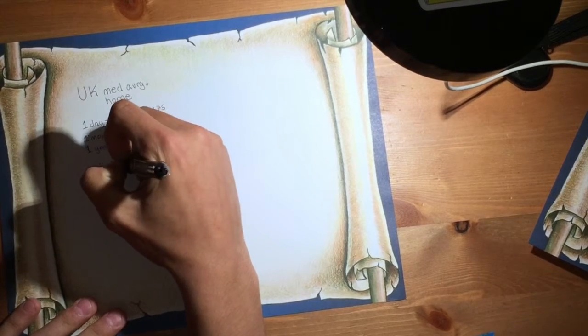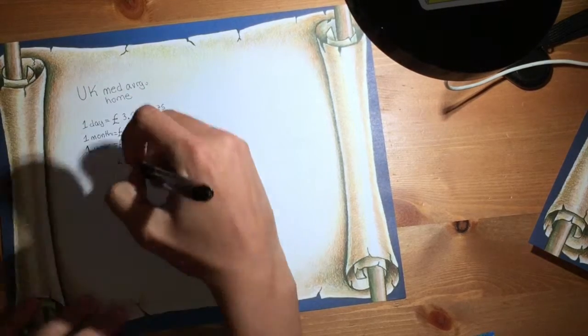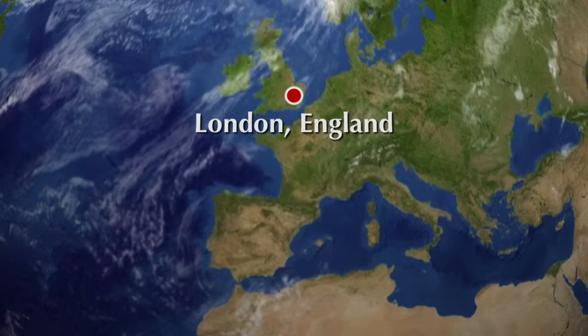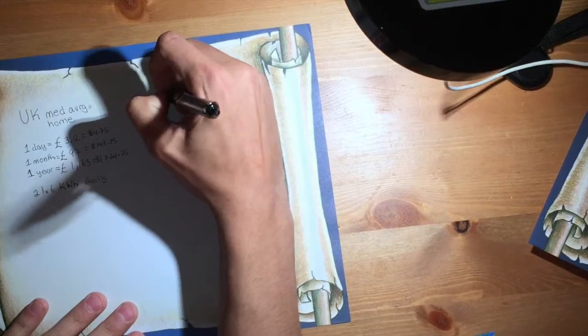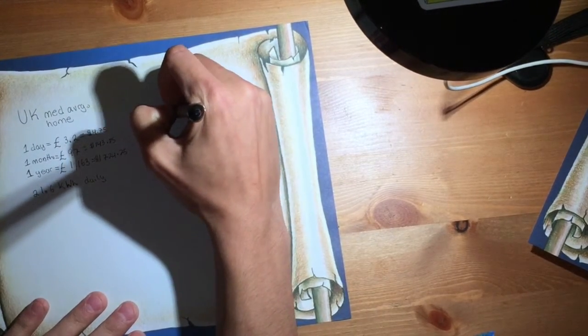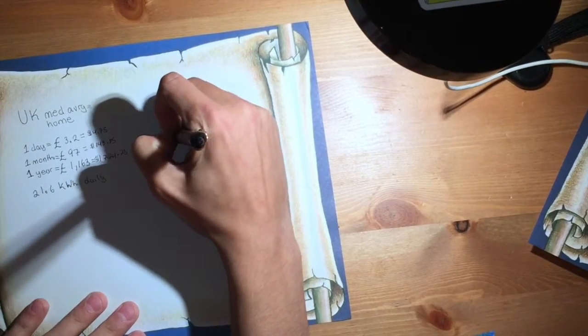is $4.75, 1 month is $143.85, and 1 year is $1,724.25. And an average medium house in England uses 21.6 kilowatts per hour.